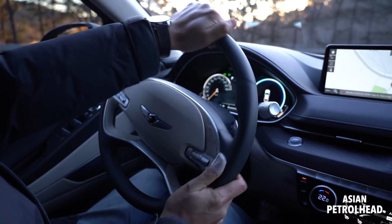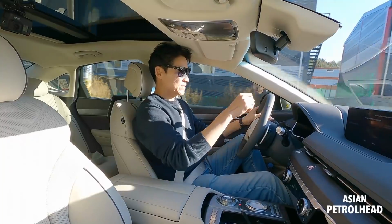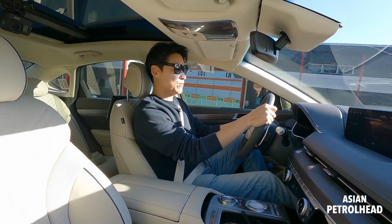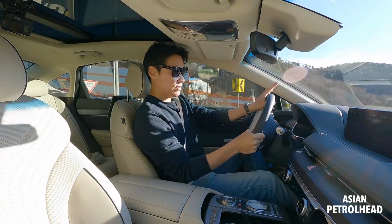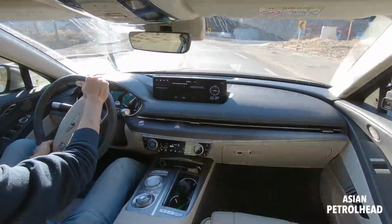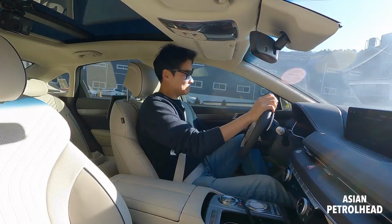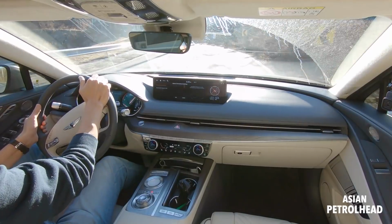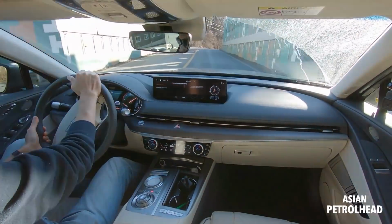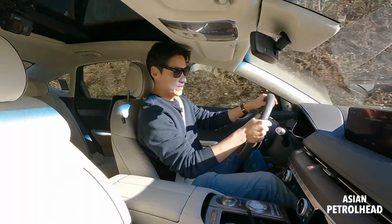All right, let me just show you a few corners. I don't think we can go that fast because it's very slippery today. It's from yesterday's snow plus lots of calcium chloride on the floor. But this Genesis G80 handles quite nicely with low center of gravity plus rack type electric system. So yeah, like I told you, we cannot go that fast. And why don't we go see if we can try the corner, okay?